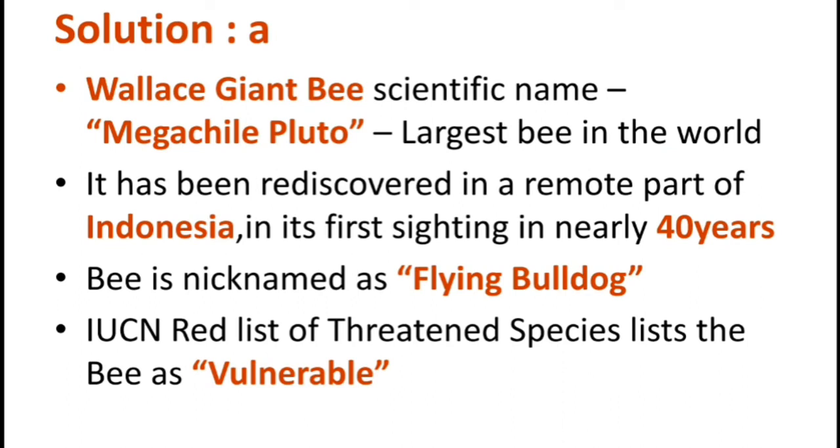The bee is named after British naturalist Alfred Russel Wallace and nicknamed the flying bulldog. Wallace giant bee's scientific name is very important from exam point of view. It is Megachile pluto. It has been rediscovered in a remote part of Indonesia in its first sighting in nearly 40 years. The conservation status of this species is vulnerable under IUCN Red List.